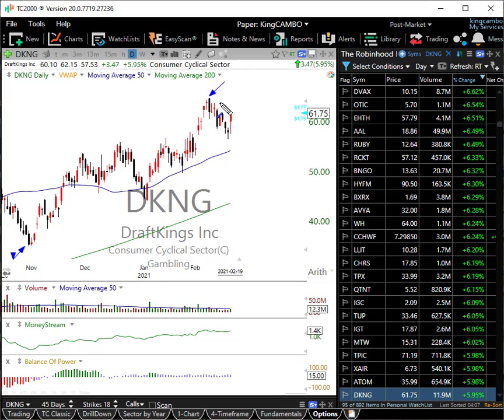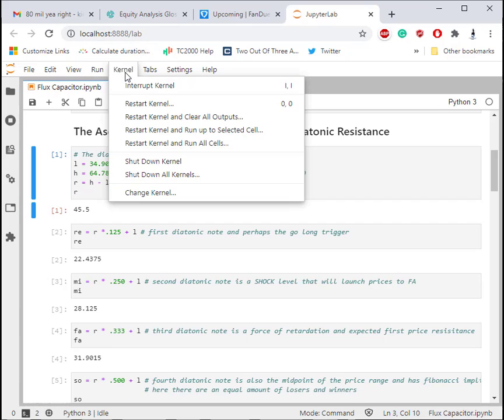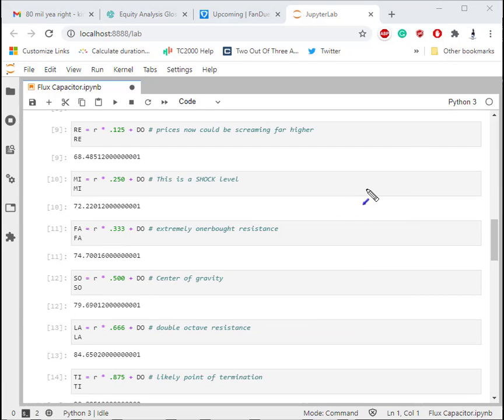Let's get over to the flux capacitor and fire up some price targets. Flux capacitor, our Diatonic price target calculator. We're talking about $34.90, the October 30th low, the February 8th high, up at $64.78. Let's crunch the Python kernel. The close on Friday at 61.75 was at the very end of the major octave we just defined. So getting through that 64.78 will take us into a higher octave.